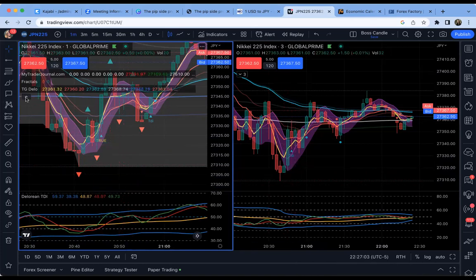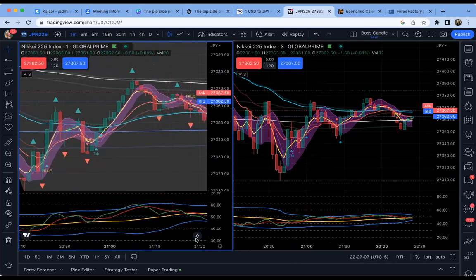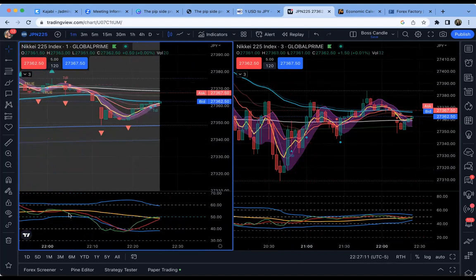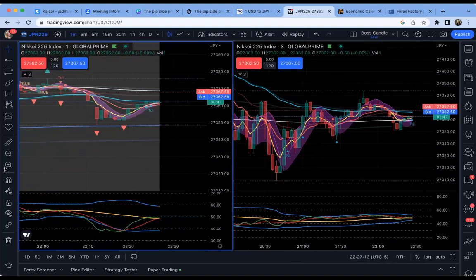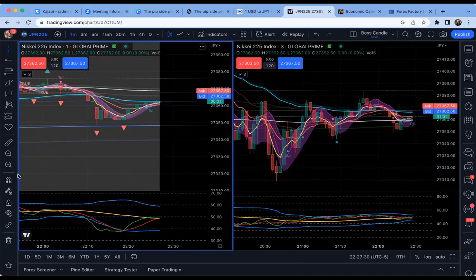Dad, when you were trading Japan 225 regularly a while ago, what would you say was your average approximate stop loss on Japan 225, if you know roughly? Yeah, it was roughly 20. I think it was between 15 and 20. We weren't getting to the 30 points very often. Okay, so a little bit smaller than what we normally do on US 30.